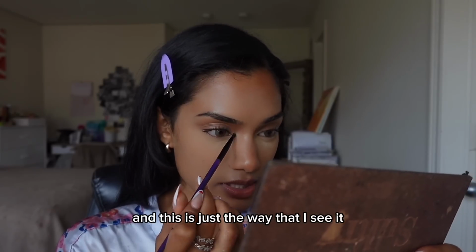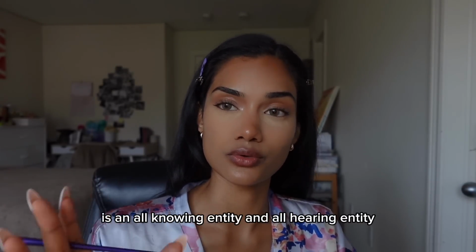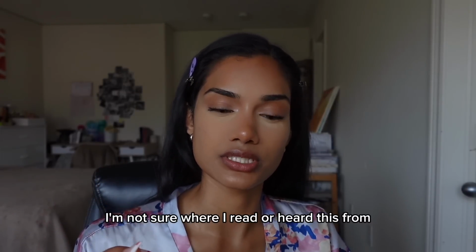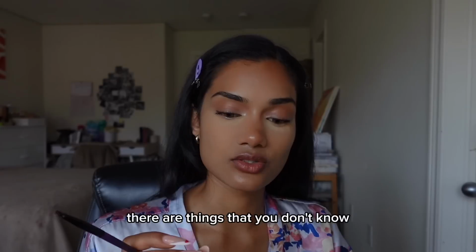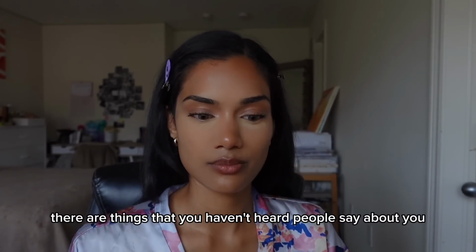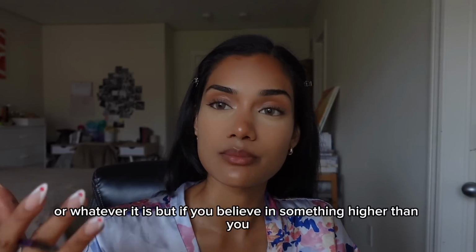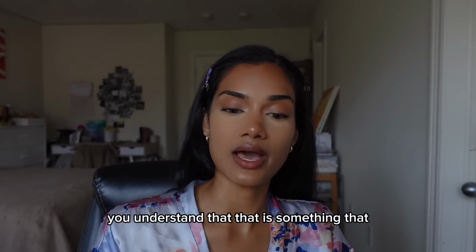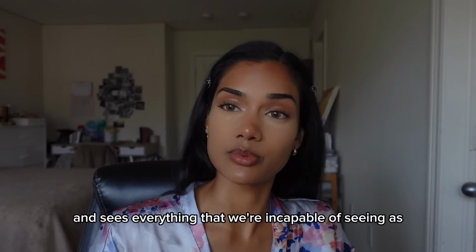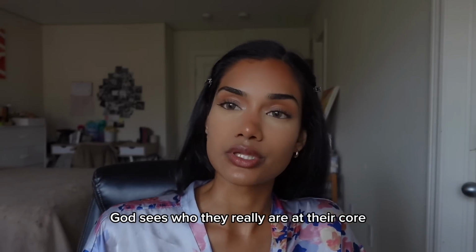And this is just the way that I see it. The universe or God or whoever it is that you believe in is an all-knowing entity, an all-hearing entity. I'm not sure where I read or heard this from, so this is not my own words. There are things that you don't know. There are things that you haven't heard people say about you behind your back maybe, or whatever it is. But if you believe in something higher than you, you understand that that is the eyes of God. It sees everything that we're incapable of seeing. God sees the habits of those around you. God sees who they really are at their core.